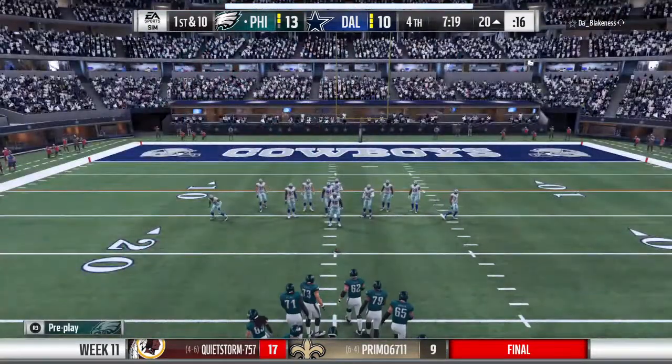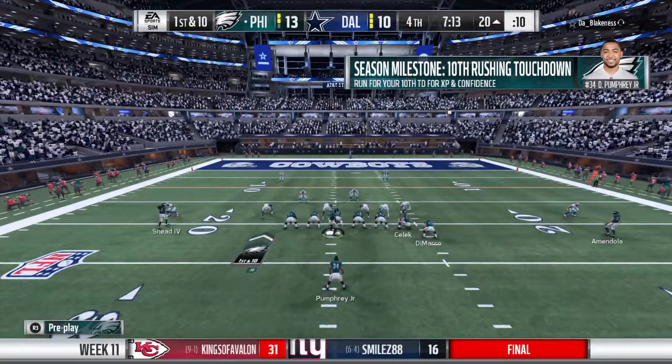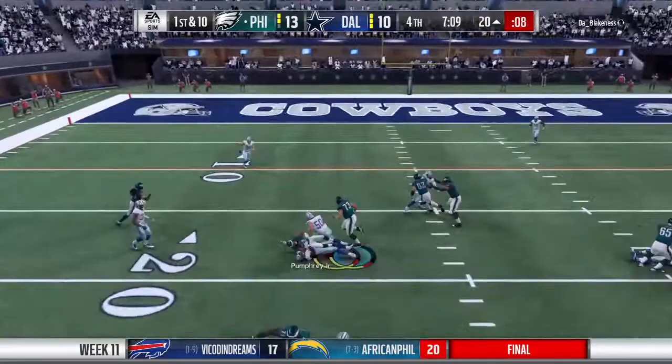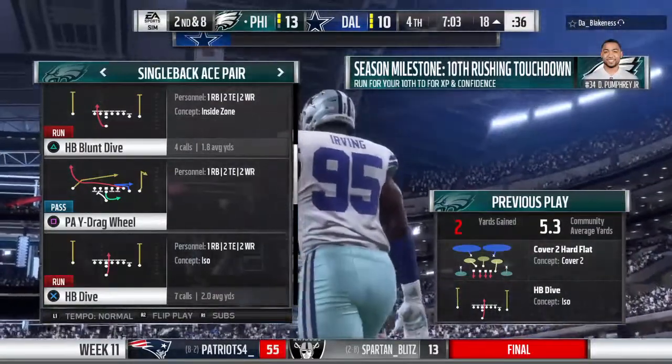So here we go, 1st and 10 now. Going to give this time to the tailback. And he'll take this inside the 20 and down to the 18. Give him a couple on the carry there, 2nd and 8.